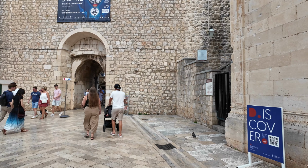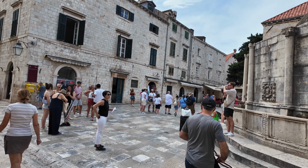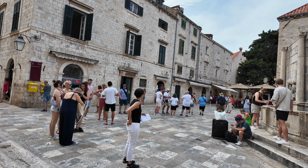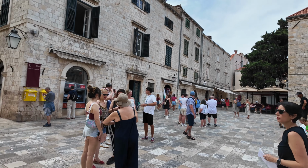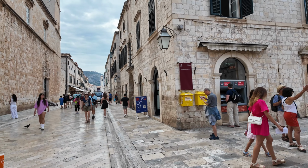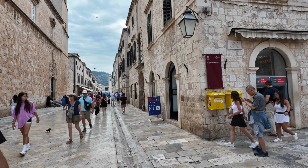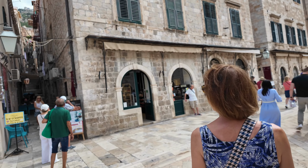They charge 35 euros? Huh? They're charging? It's 70 euros to walk Dubrovnik's wall, and it's a one-time fee, so once off, you have to pay again. Talk about tourist gouging. Wow. There's a lot of stairs.